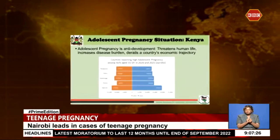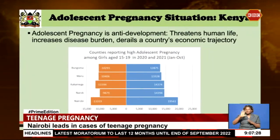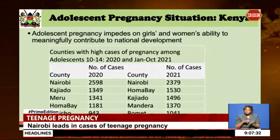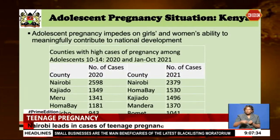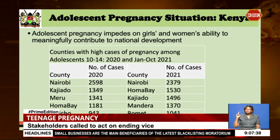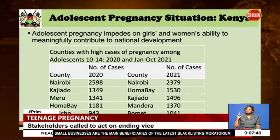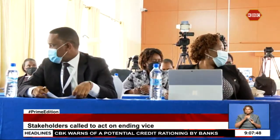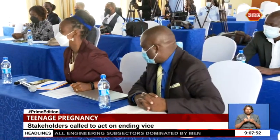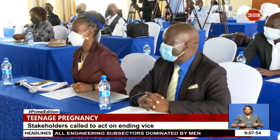The other counties in the top five list are Homa Bay with 1,530 cases, Kajiado with 1,496, Mandera with 1,370, and Bomet with 1,041. National Council for Population and Development Director General Mohamed Abdi Kadir noted that 59.3% of all sexually active teenagers do not use any form of contraceptive.